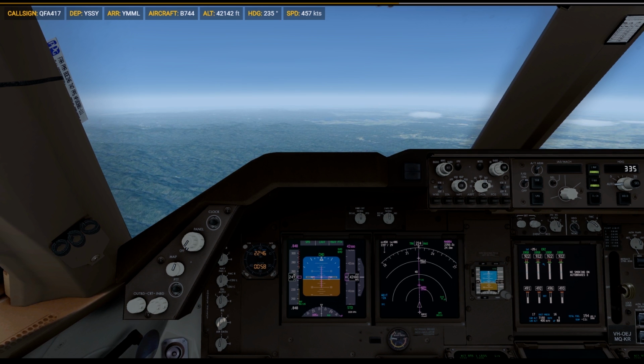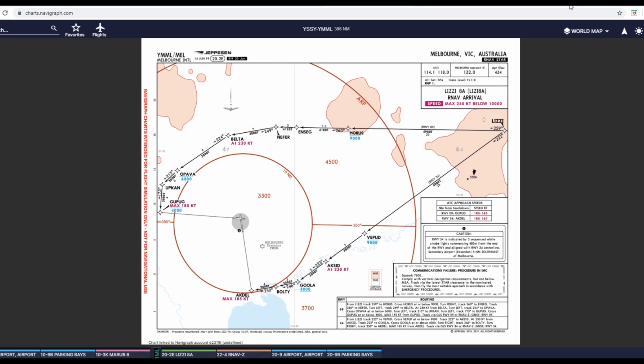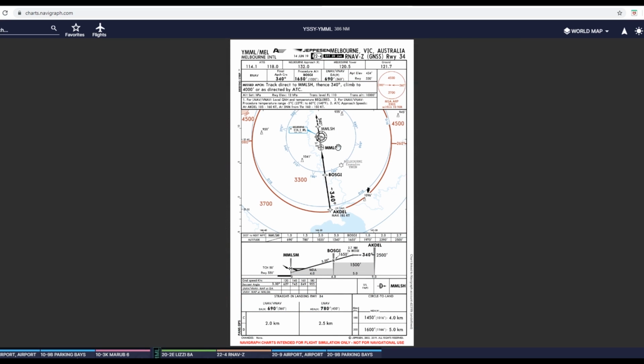And we're going to be arriving via the Lizzie 8 Alpha arrival, so let's brief that chart real quick. Okay, from Lizzie, we're going to be tracking on heading 222 to Vipud, and we're crossing Vipud at or below 9,000. Then on to Axid at 230 knots, correction. Then on to Gula at or above 4,000. Bolte, Acdil, and at Acdil it's a maximum of 185 knots. Once we reach Acdil, we're going to be intercepting the RNAV Zulu runway 34 approach.